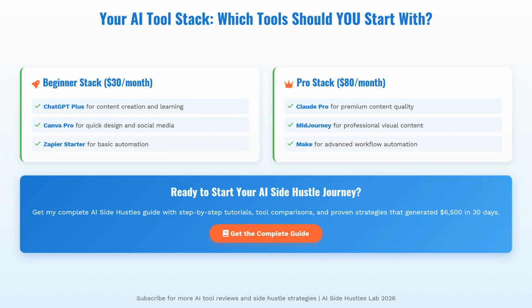After testing 10 AI tools for 7 days, here's exactly what I recommend you start out with based on your budget and goals. For beginners with a $30 monthly budget, start with ChatGPT Plus for content creation, Canva Pro for quick designs, and Zapier Startup Plan for basic automation.